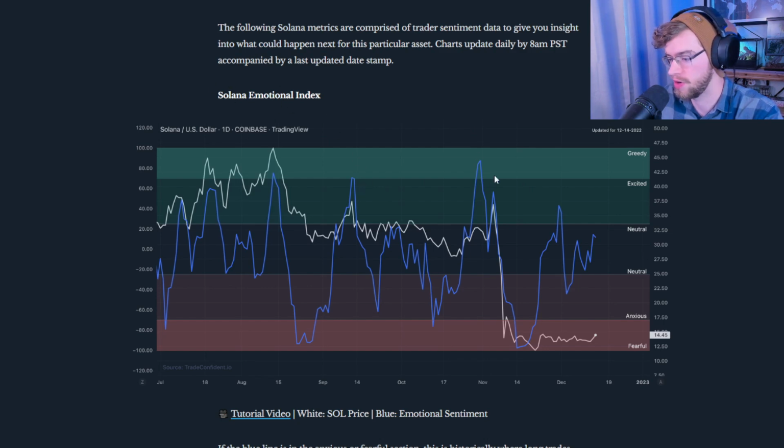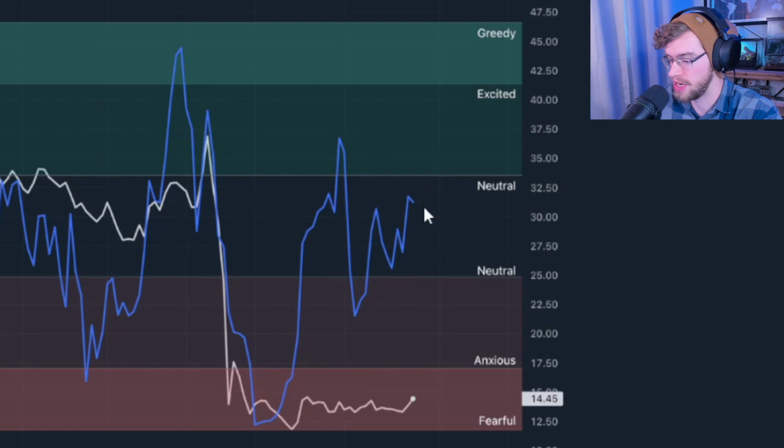You can see as people get greedy or excited, the price tends to drop. As people get fearful, the price tends to move up. Right now, Solana is in neutral, kind of pushing towards excited, but we still consider this neutral, so this is a little bit of indecision in the general market.